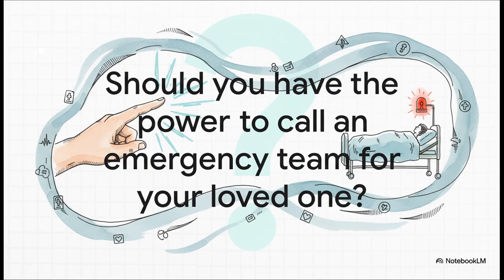Which really brings us to the final thought here. The whole story of this system has been about moving from reactive care to proactive care. The future seems to be all about making patients and families active partners in their own safety. So the question to leave you with is this. Should you have the power to call that emergency team when you have that gut feeling that something is seriously wrong with someone you love in the hospital? It's a profound shift, and it all started by finally paying attention to the hospital's quietest, most hidden danger.